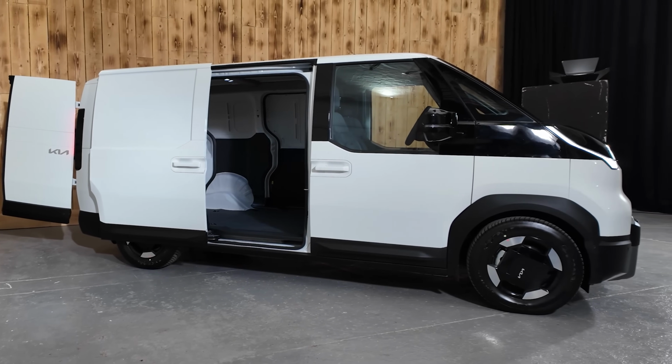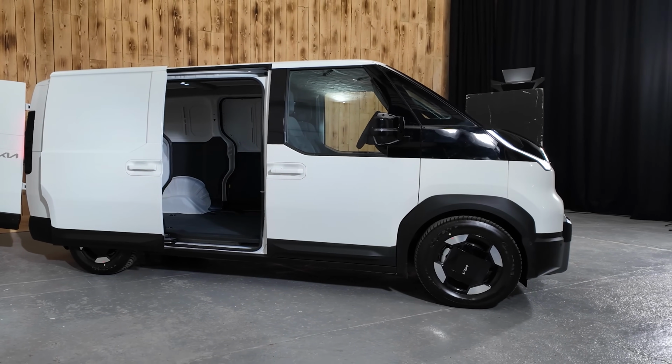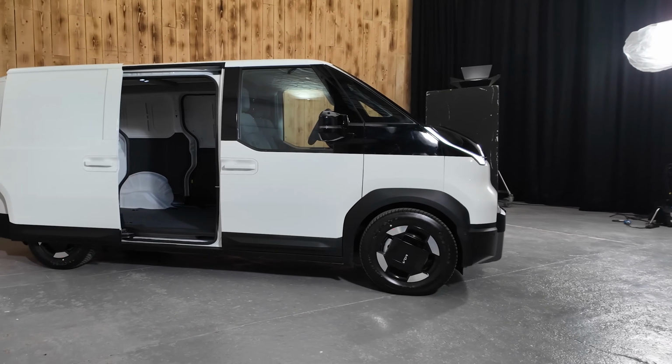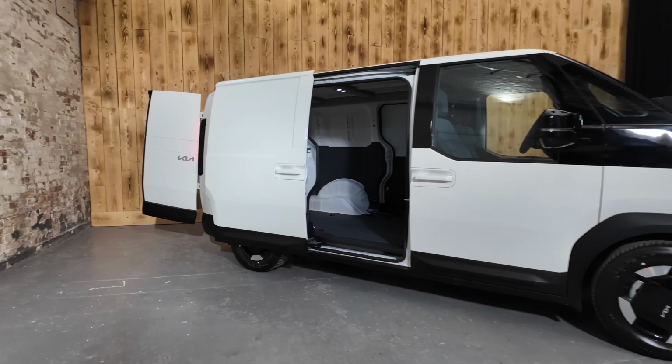All PV5s have 400 volt electronic architectures and can charge at up to 150 kilowatts, which allows for a 10 to 80% charge in about 30 minutes. Okay, now for the numbers on this cargo version.